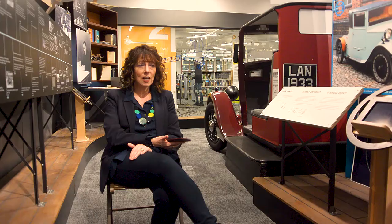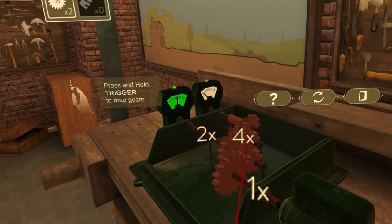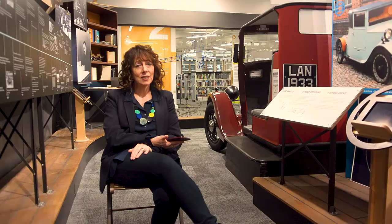I think the sustainability of this project will go on and on. There's a lot of love for this project, particularly in the university and in Coventry itself, because they can see the benefits of this in the community, the benefits of it for the students, and the benefits of it for Coventry as a whole.